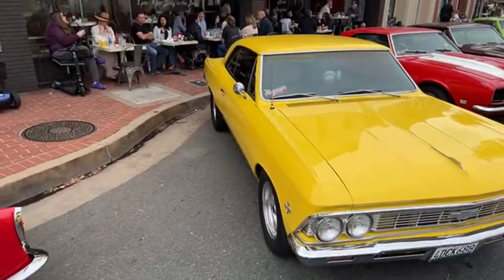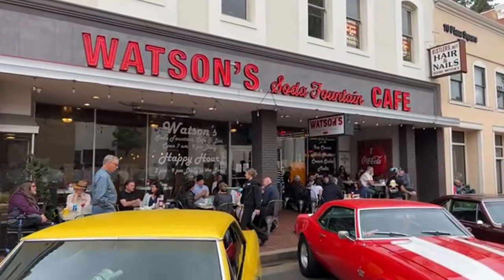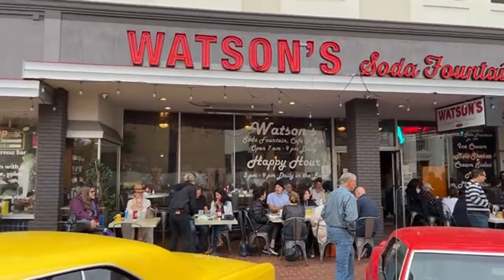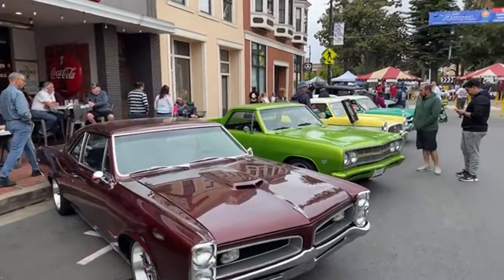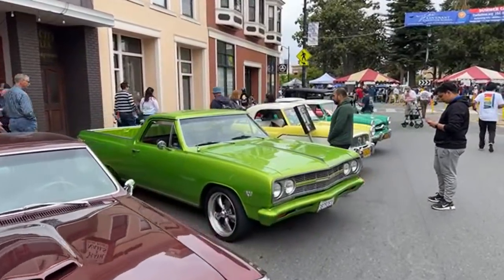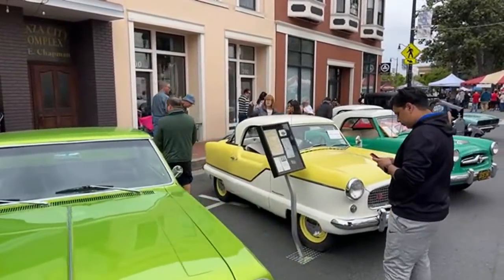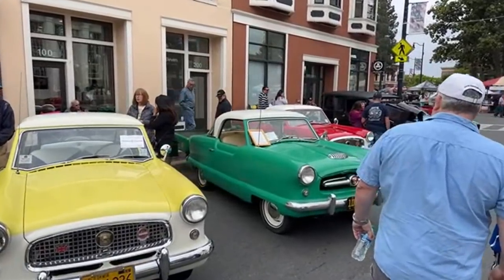Hey, pup. Beautiful dog, man. So, yeah, we are back at Watson's Soda Fountain Cafe, where I had breakfast. And they were nice too. They had some gluten-free options. We like that. And we've gone a whole lap. Yeah, and showing you all the cars with a left lap preference to minimize the swinging back and forth that I tend to do.